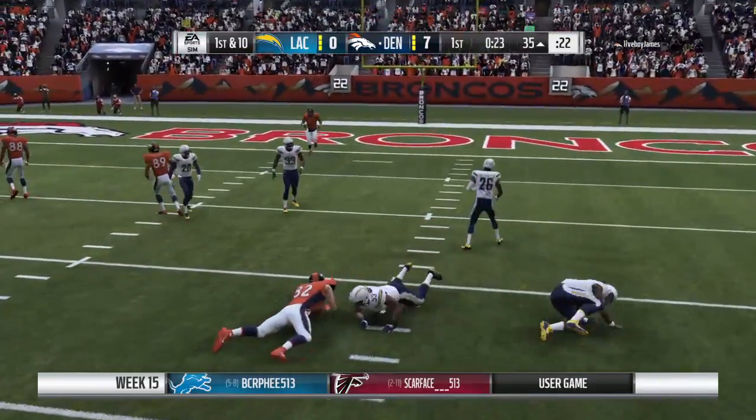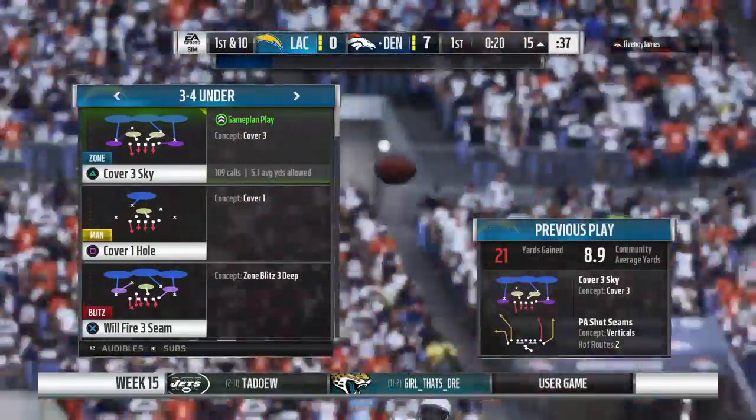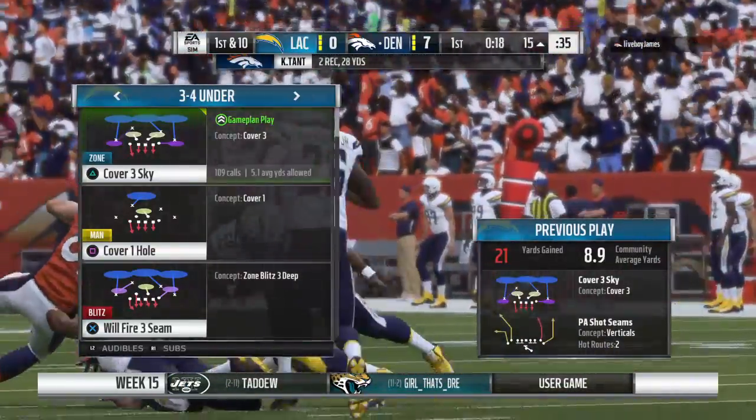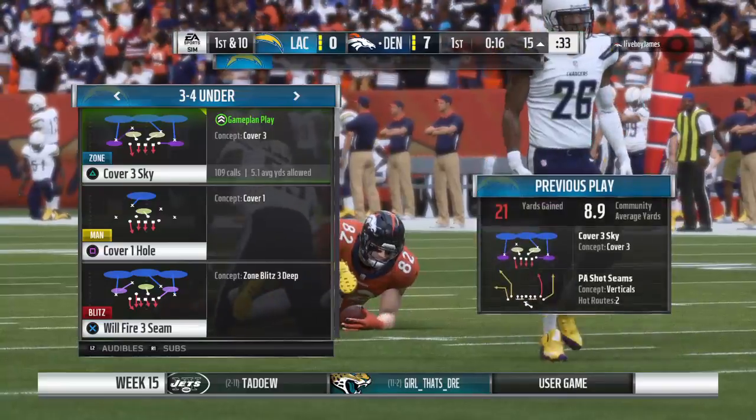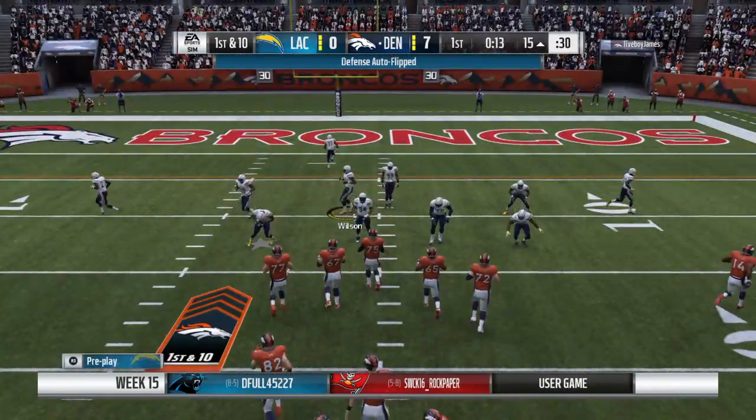And he will find his big tight end over the middle. And they're going to be set up down around the 15-yard line. And a nice gain of 21 yards. Back-to-back good plays have them on the move on first down.